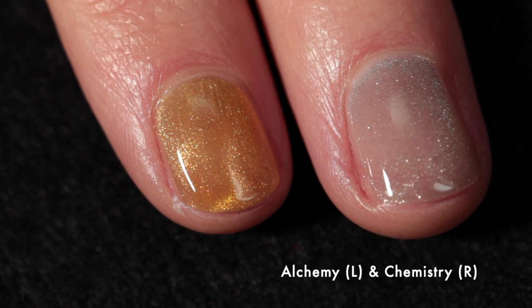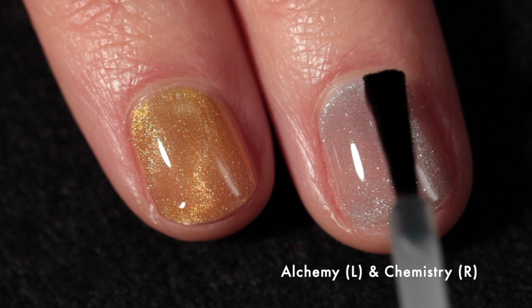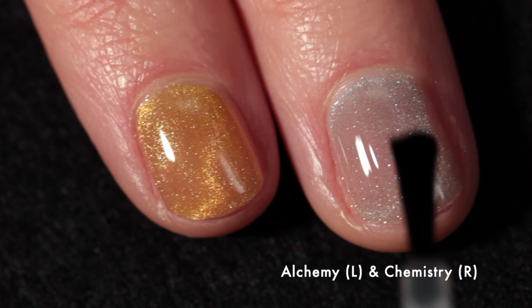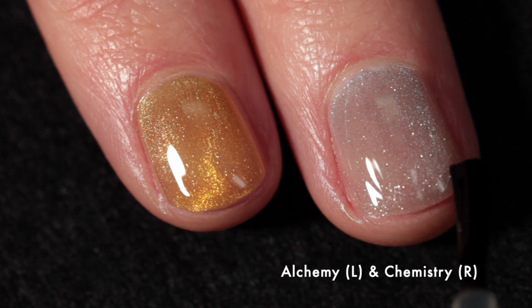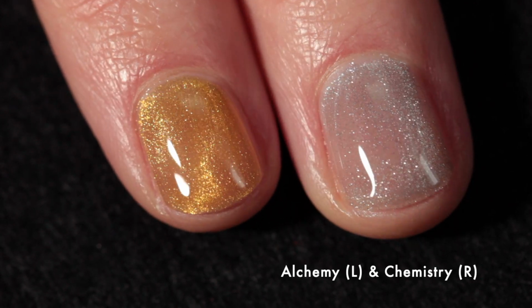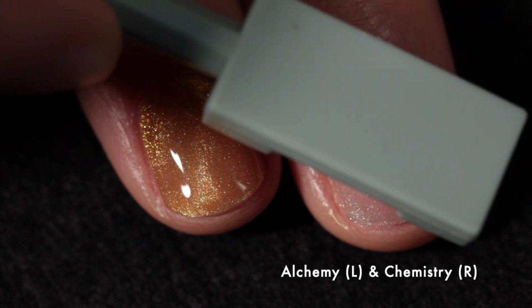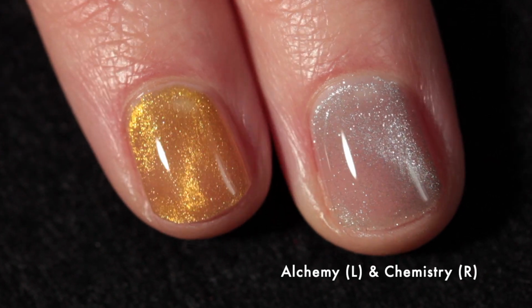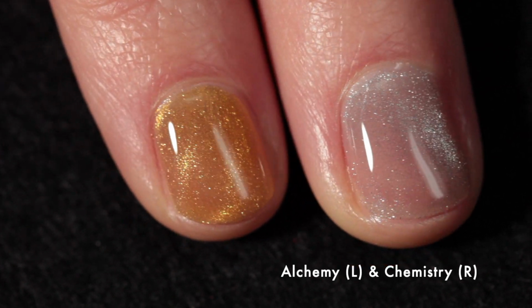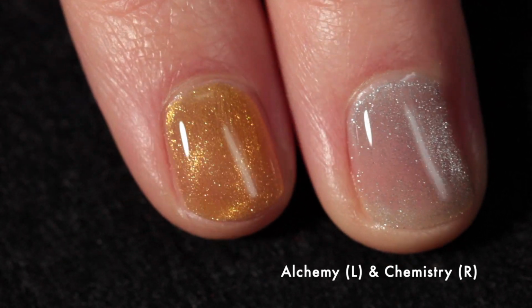The magnetic effect, even with regular polish, still gives you an extra level of depth, which I think is always appreciated. I always like sort of a dynamic nail polish look, and you definitely get that with both of these. I think Alchemy is a gorgeous shade of gold, so if you like gold polishes, then don't hesitate to pick it up. And you can pick it up outside of the duo on its own.